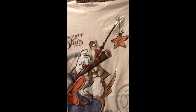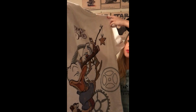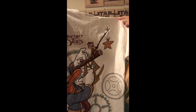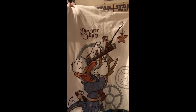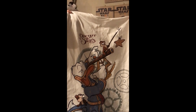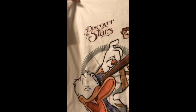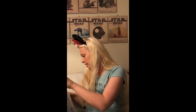But I bought this because it was Kay that actually spotted it before I did, and it is Donald with Chip and Dale, and it says discover the stars, and I just really like it. I think it's so cute. Again, it's got my little chipmunks on it, so anything with my little chipmunks on I'm gonna buy. I'm just a sucker for them. But yeah, really like that. And that one was $19.99. That was mine. And what else is in here?